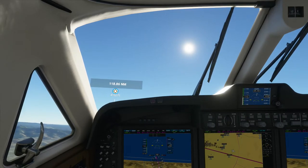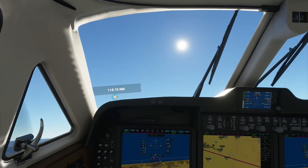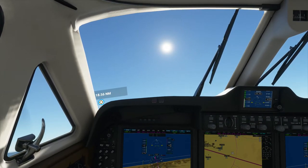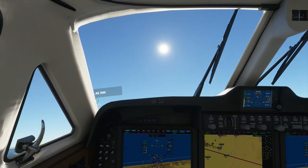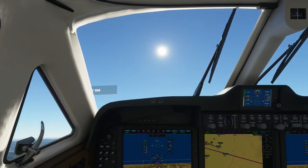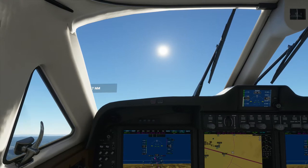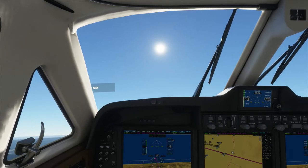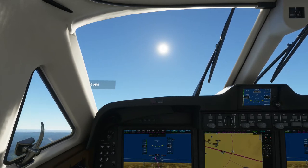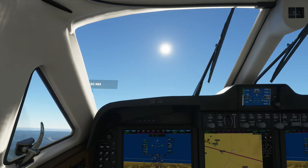Alright, so I want to continue to be turning this way. Plane feels very, very responsive and reliable. And the twin engines sound really nice and stereo. I don't suppose you buy a plane for the sound of the engines, but they do sound nice.